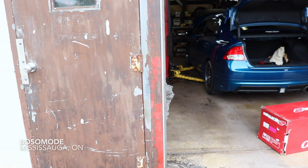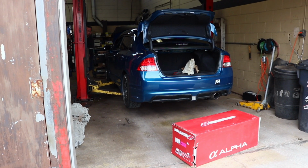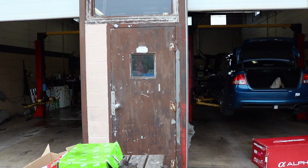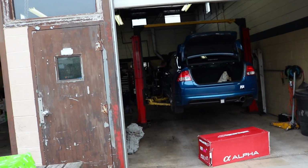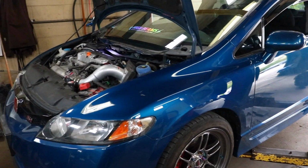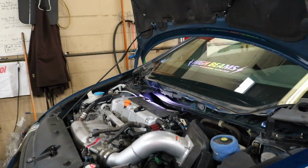Made it here. Let's get some work done. Time to get this work done. Car had to cool down a bit, so it's been chilling here. But yeah, they're about to start. Tear down.